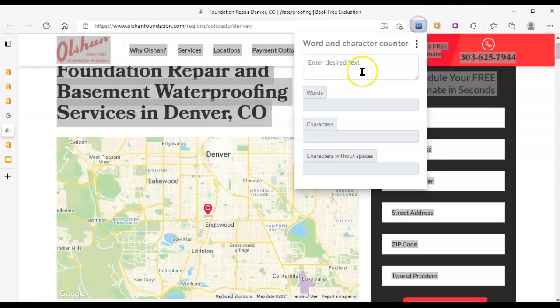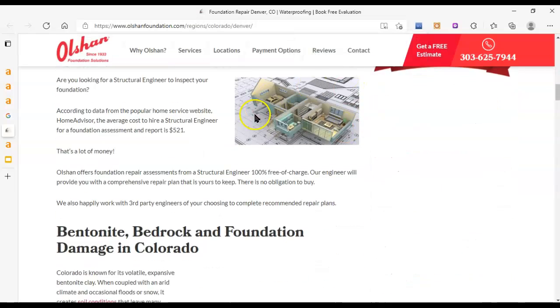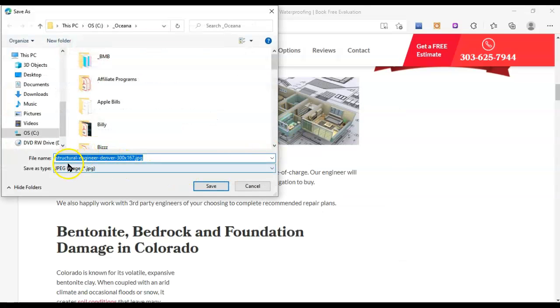So we throw them in the word counter. And they've got 1491. So that minimum that I talked about, 3,000 words on your homepage, that will outdo them. So that's going to be good. Now we can take a look at their images. So if we right click, save image as, Structural engineering, Denver. Okay, so that's not really related to foundation repair.